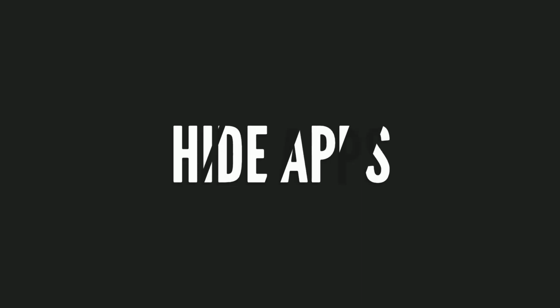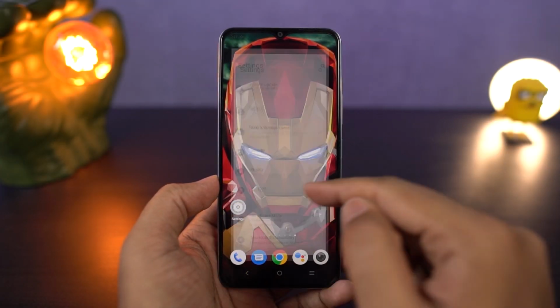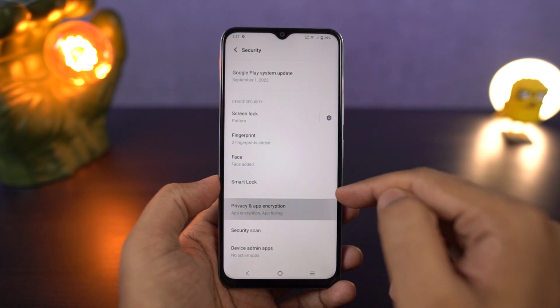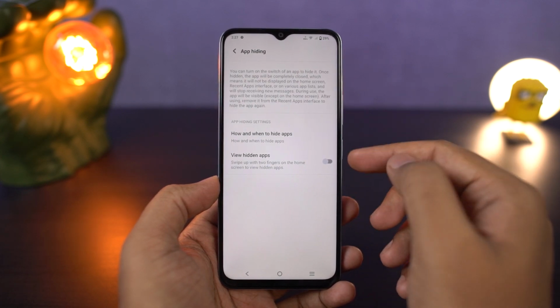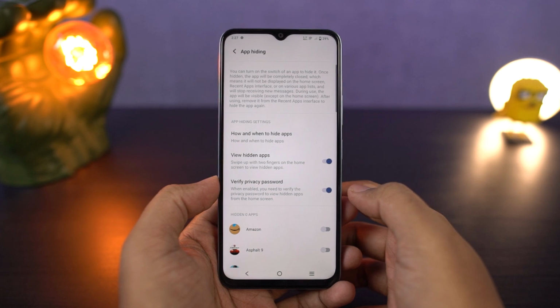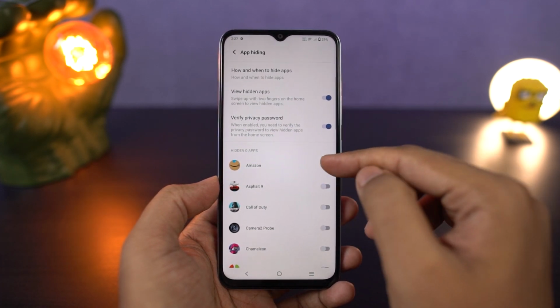Next, we also have an inbuilt feature to hide applications. Once again, for some reason if you want to hide some applications on your phone, you can do that in this way. Once again, go to settings, security, privacy and app encryption. Now select app hiding. Now from here, you can select all the applications that you want to hide. Do note that once you have selected these applications, they will stop running in the background. So if you hide applications like WhatsApp, they won't be receiving messages continuously in the background. Whenever you open them, they'll get the messages.